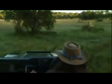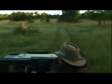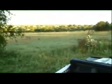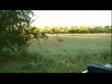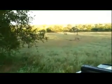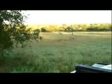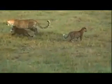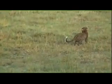What's most amazing, and I can't see it, we're going to see it now. Look at that cub. The cub had the same stance as Karula. Trying to get out of the wet grass. The impala have seen her now.